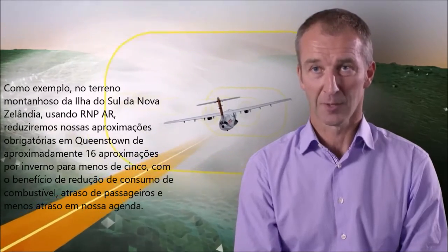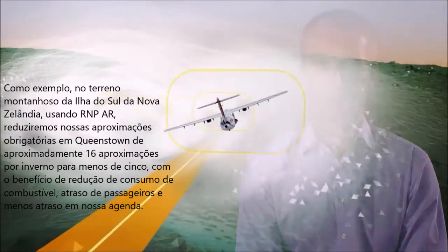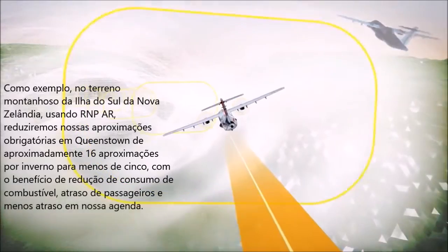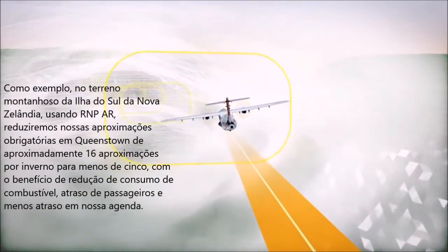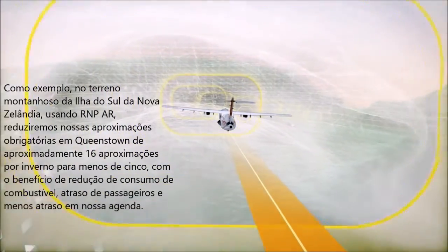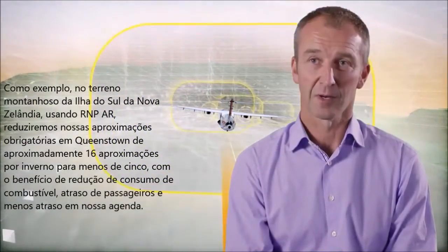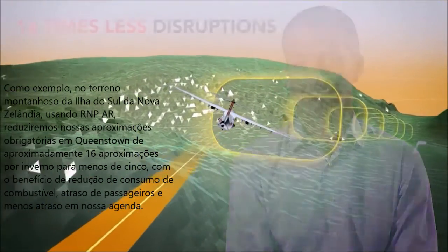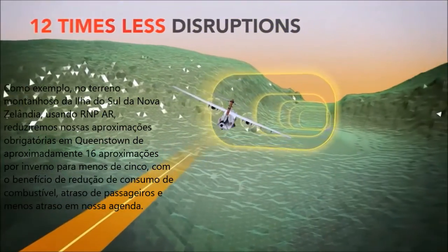As an example, in the mountainous terrain of the South Island of New Zealand, we'll reduce our missed approaches in Queenstown using RNP AR from approximately 60 missed approaches per winter to less than 5, with the benefit of reduced fuel, less passenger disruption and less disruption to our schedule.